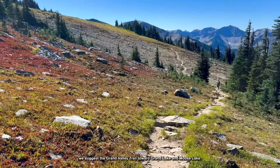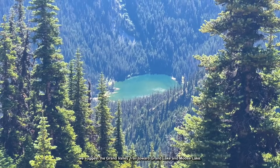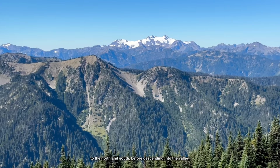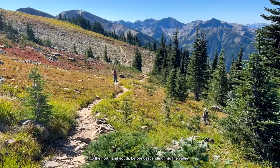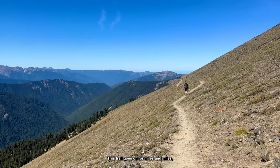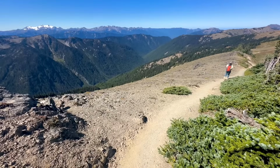For a simple day hike, we suggest the Grand Valley Trail toward Grand Lake and Moose Lake. You'll walk the ridge line and get views of the Olympic wilderness to the north and south before descending into the valley where there are some pristine alpine lakes. This trail goes on for miles and miles, so take it as far as you want before turning around.